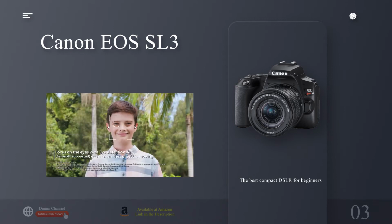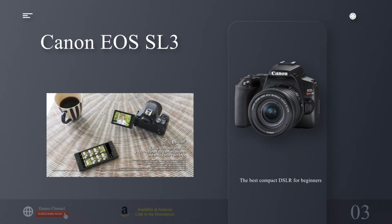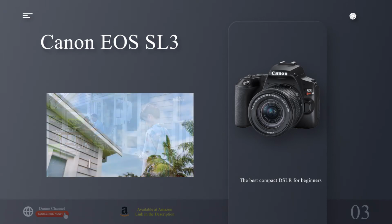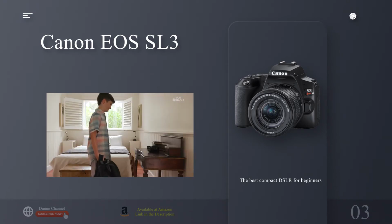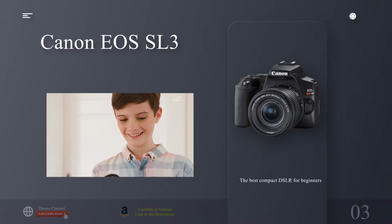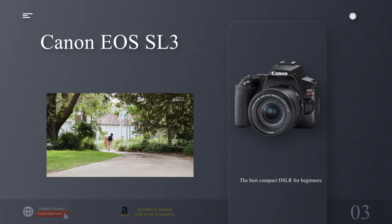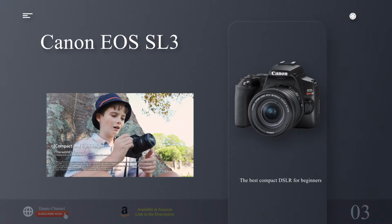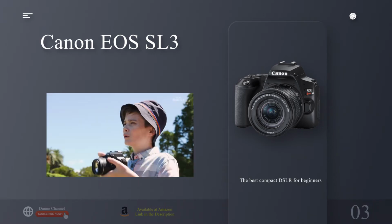Billed as Canon's lightest DSLR, it's designed to be as portable as possible, but we should note that the Nikon D3500 is even a few ounces lighter. The SL3 isn't a bottom-of-the-line model, however, and in some ways even outperforms the higher-end Rebel T7i. The SL3 sports the same 24-megapixel APS-C sensor as the T7i, but an even newer Digic 8 image processor. While it's still down on still shooting performance from the T7i, this gives it a big advantage over the cheaper T7.